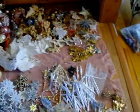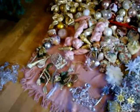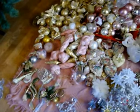on this tree. And I got almost all of this stuff at thrift shops over the last 20 years plus. So I've been collecting for a long time, and every year I buy a few more. I just can't resist. So we're going to start decorating.